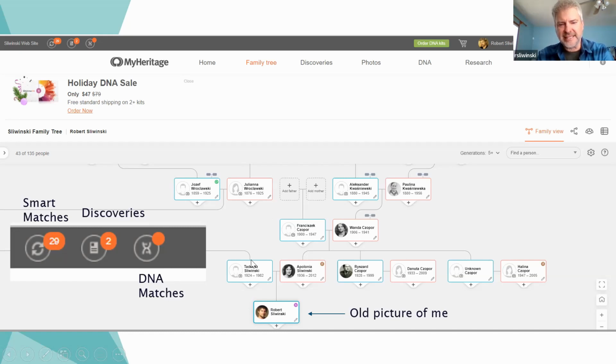The thing is that these icons will also pop up on the boxes for each one of your relatives. Not every ancestor will receive an icon like that, but in case they have, MyHeritage has some information that will be pertinent to your ancestor. Now, again, it's information that they think is pertinent that you need to review before you basically accept it.